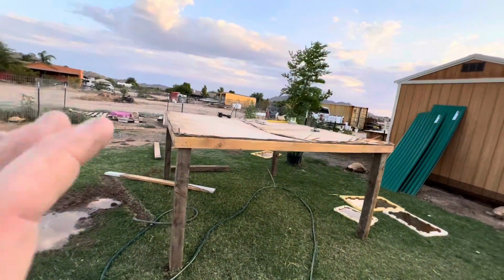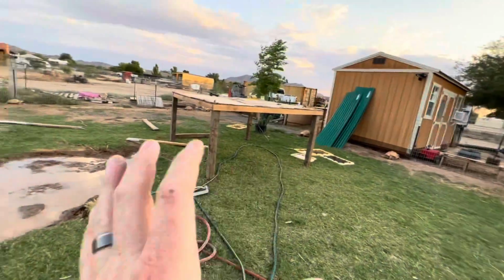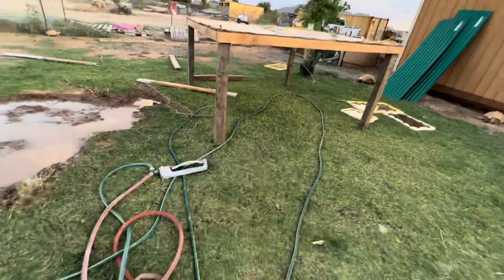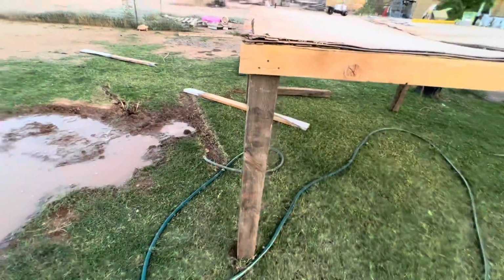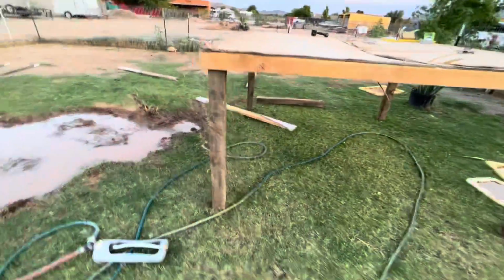But this thing is looking absolutely amazing. It's gonna go right over this existing place. I gotta get my wife to come out and help me move it into place. The structure is 8x8. Those are 4x4 posts. I'm aware they're probably gonna rot out. I don't really care, honestly. They'll last as long as they need to, and this is gonna be a nice, beautiful shade structure for them. Again, we're gonna put it over the existing mud pit.